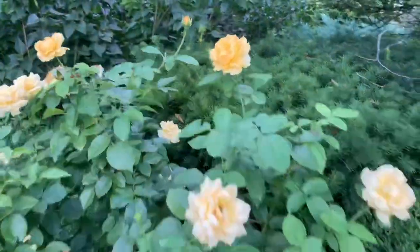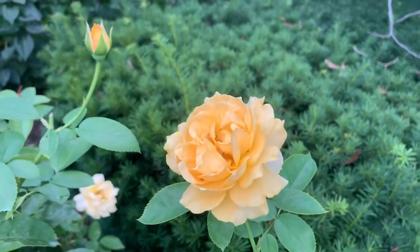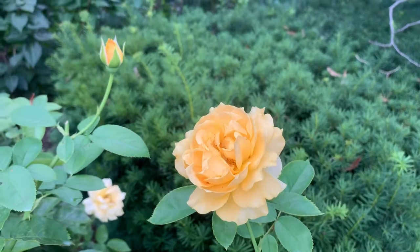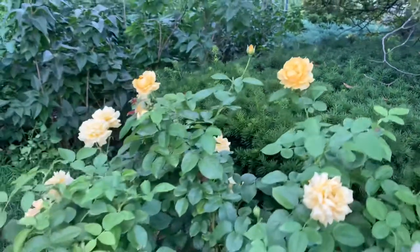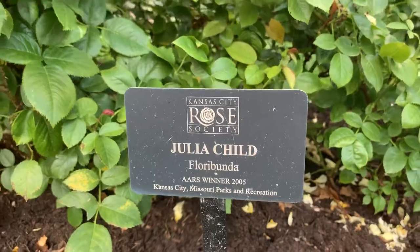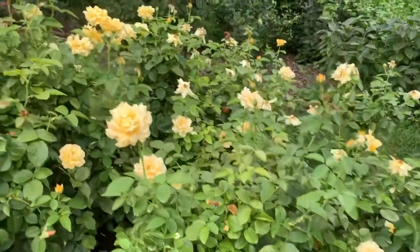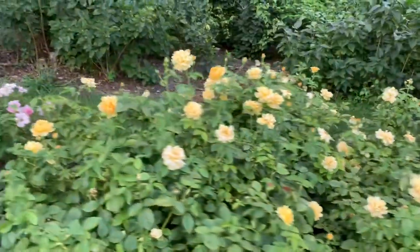Oh, that's a pretty one. I like it. Wonder what kind of yellow one that is. Should have the name right over here. The name is Julia Child Floribunda. I wonder why it's called the Julia Child. She was a cooking expert, an American TV icon. That's cool.